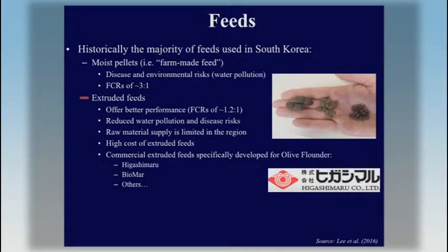So folks have now moved to extruded feeds. There have been some studies done. Lee et al., 2016, looking at some of this stuff, offering better performance, as you might imagine. Lower FCRs, about 1.2 to 1, reduced water pollution, reduced disease risk. However, raw material supply is limited in the region. So perhaps in the US, we may have an advantage there. Depends on how you look at the issue.